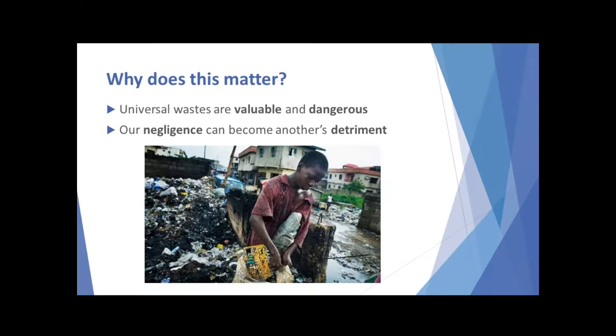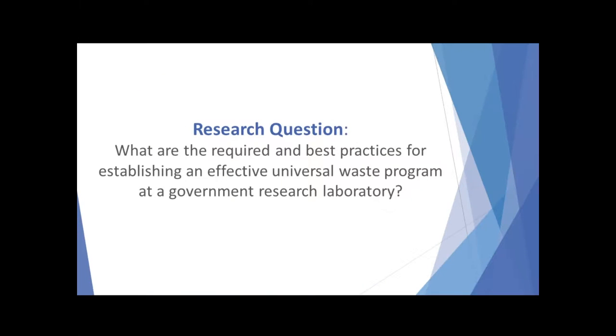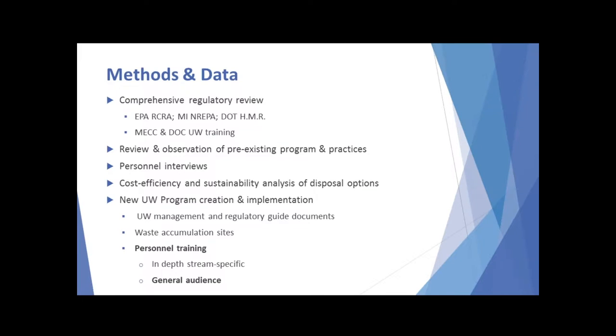So with this in mind, I began my summer seeking to answer this research question. What are the required and best practices for establishing an effective universal waste program at a government research laboratory? And this is what my summer looked like trying to figure that out.